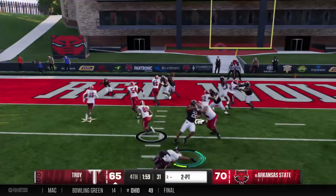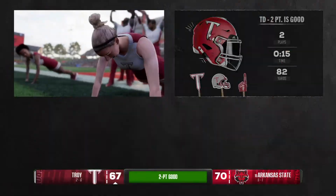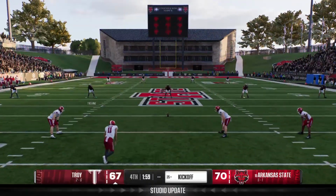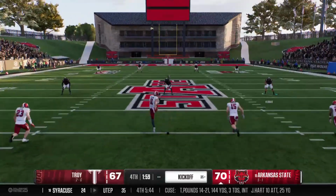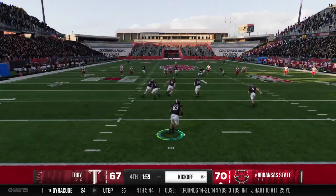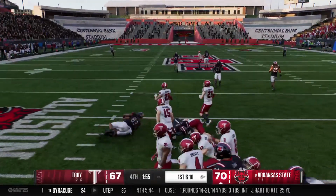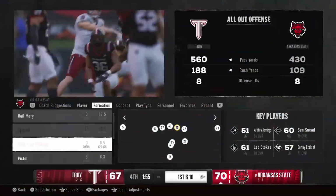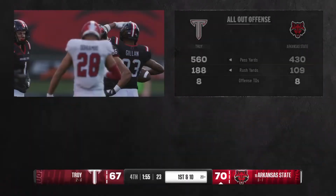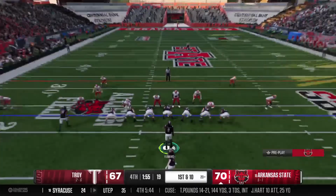Touch pass on the jet sweep. He gets it in for the 2-point conversion, and now they trail by only 3. About to kick it off after punching it in for the touchdown. Here he comes from inside his own 5. He was looking for more running room, but none to be found as he stopped at the 23. Guys, we'll see if this Red Wolves offense can get moving.